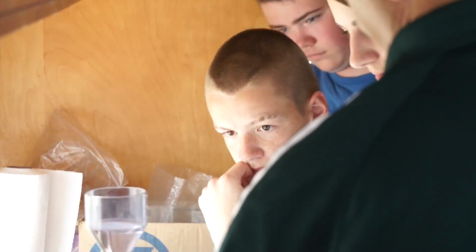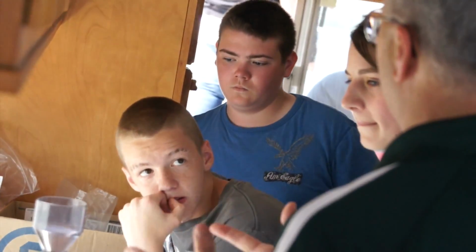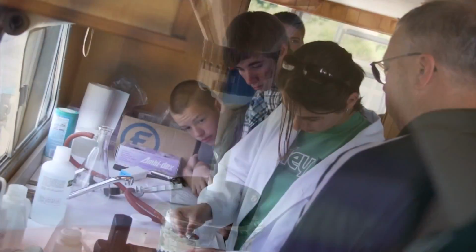So sometimes we can use this filter, and we will look at the filter, checking out the plankton, the algae. We can see what's in the river. Okay, so this thing's draining and the water is going through, but it's filtering it at the same time, right? Exactly, it's filtering it. And that's in this thing right here? Yes.